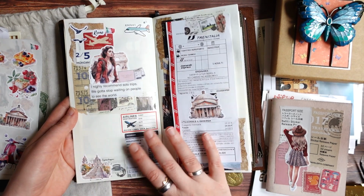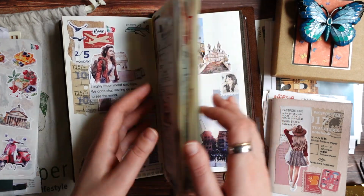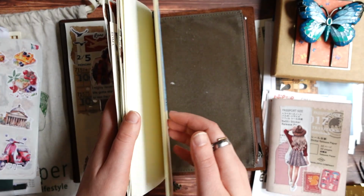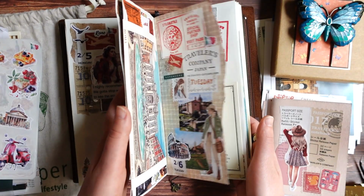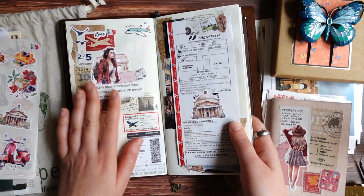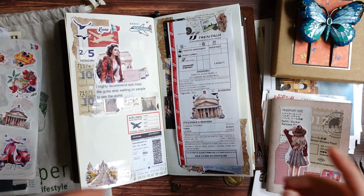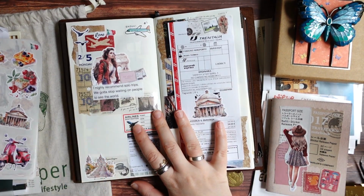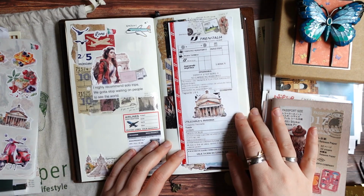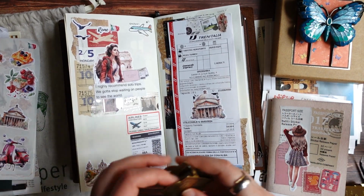So I'm not going to write anything yet. First I want to finish decorating all the pages, so you will see also all the journal before pen, and then I will show it to you after pen when I already finished journaling. Yeah, but now I just want to go through all the pages and still add a few more stickers, tapes and stuff like that.